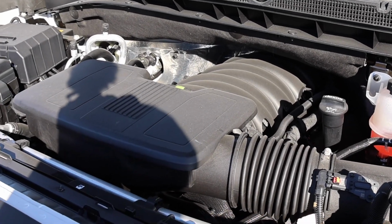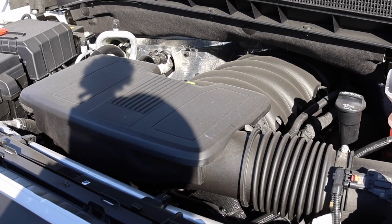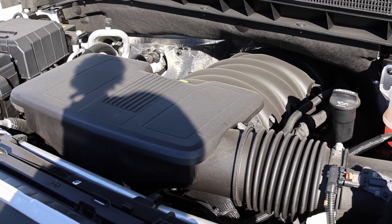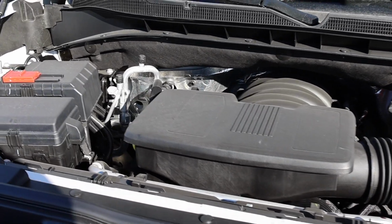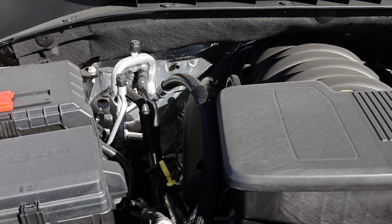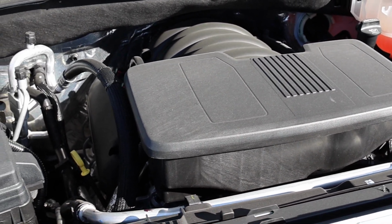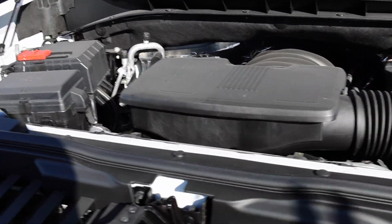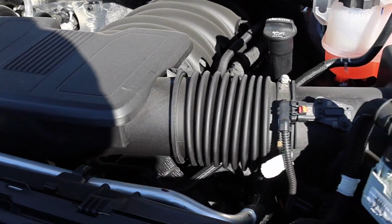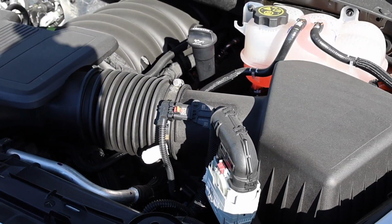So here it is. This is a 6.2 liter V8 under the hood of this Trail Boss. It's very rare that you see this setup here, but it's good for 420 horsepower, 460 pound-feet of torque, 10-speed transmission, 3.23 rear gear. So this is still kind of set up for fuel economy. I'm kind of surprised they didn't run with the 3.42s on this truck because it is off-road oriented. But hey, they have their reasons, and I'm pretty sure fuel economy was probably a deciding factor with that.